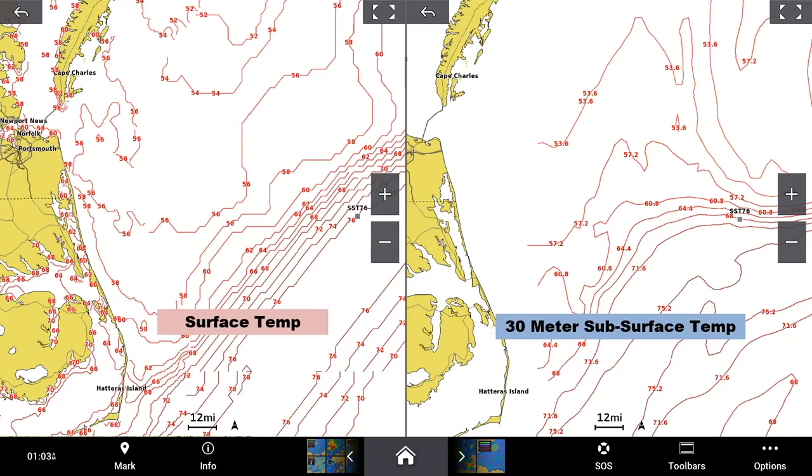So here I've done a split screen and I'm seeing my surface temperature on one side and my subsurface temperature on the other side. And you can see I've marked a waypoint and I named the waypoint what the surface temperature was, 76 degrees right there. Same exact lat long over here, we're looking at 68 degrees. So you've got quite a little temperature difference.